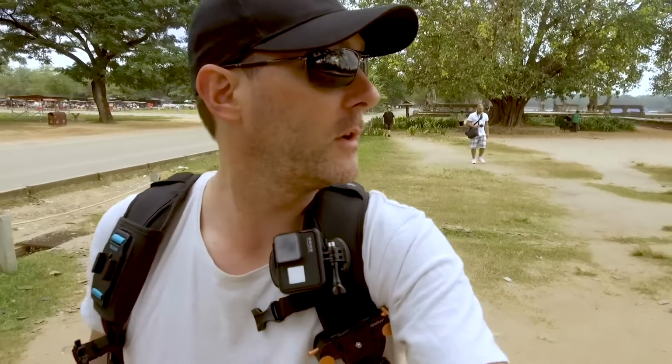Today we got up at the crack of dawn, well way before dawn actually, because we wanted to see the sunrise coming out of Angkor Wat. That's where we are right now. It was really cloudy, so we didn't actually get to see the sunrise above it.